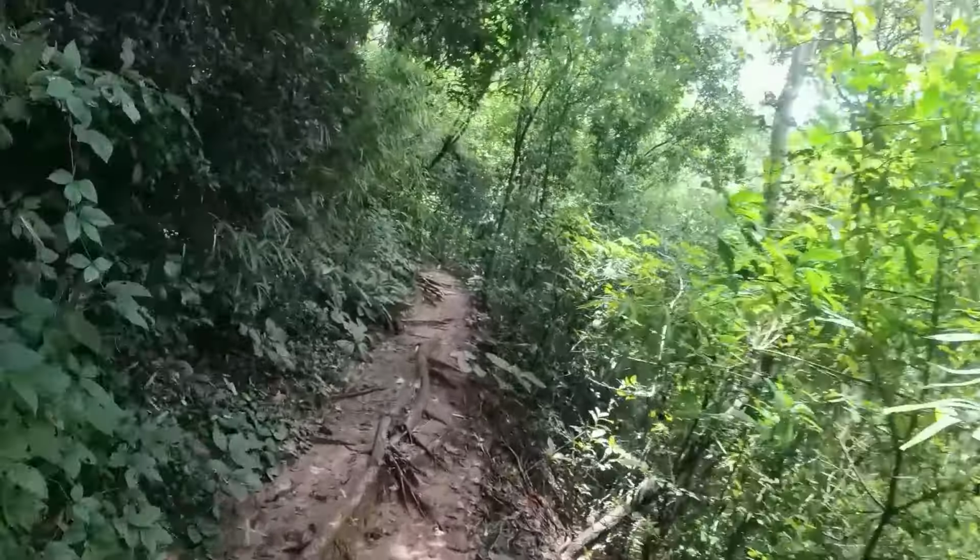See, I don't even know what the hell this is all about. Looks like steps down there somewhere. Oh yeah, people are coming down. Look at this rock out here in front of her.